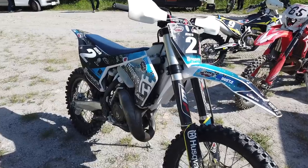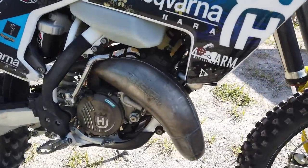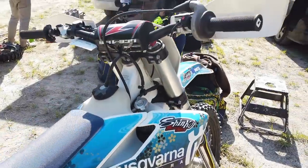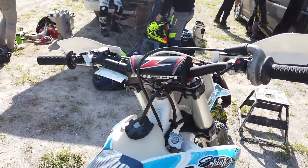Good, thank you. So the bike has hardly any modifications. The pipe is a dip, and he's changed the sprocket, the front sprocket, to a 12. Other than that, it's pretty much normal. I think he's got different handlebars, but yeah, virtually no modifications.